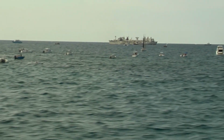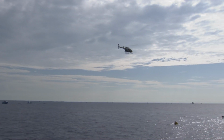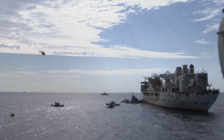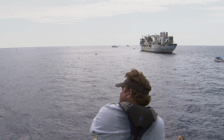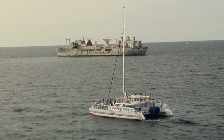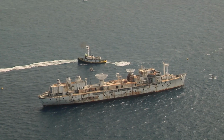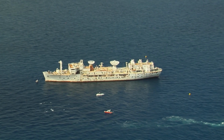On a calm May morning, hundreds of observers made the trip to the sinking site. Boats were allowed to witness the historic event from a safe distance. There's a certain electricity in the air when a big ship sinks. A spectacle like this is unlike anything most people will ever see.